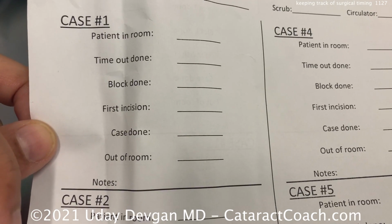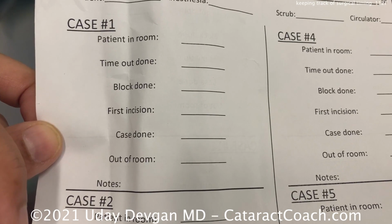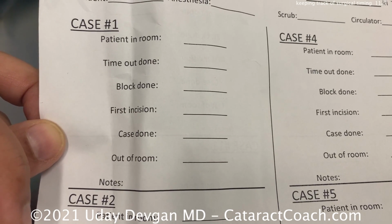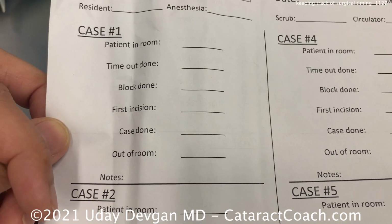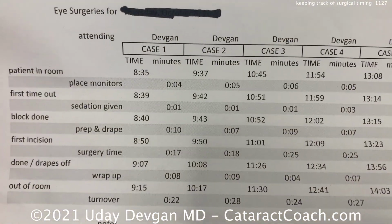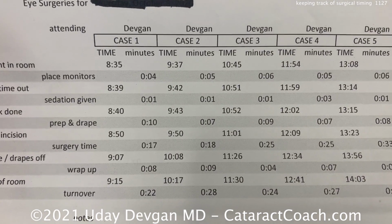So if you have an 8-hour operating room day, well then you want to be able to get at least 8 cases if you can do a 1-hour cycle time. So from this data though, we can actually analyze it. And take a look here. This is a good example. This is a resident who did a bunch of cases and we actually have exact times written here.